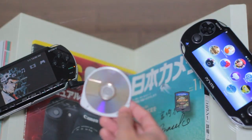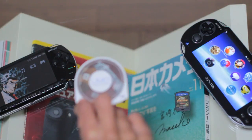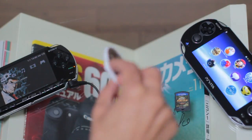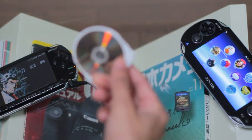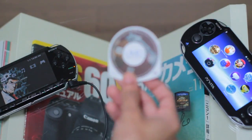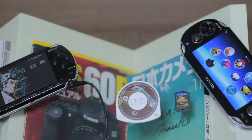This thing is like a miniature CD, DVD thing. When you stick this UMD inside of your PlayStation Portable, it spins. It takes a lot of power and energy to make this thing spin, thus it makes your battery life run down a lot faster. There's no spinning components inside of this. The battery life of the PlayStation Vita is a lot better than the original PlayStation Portable.